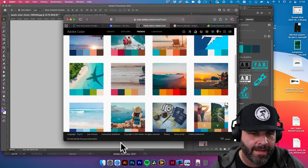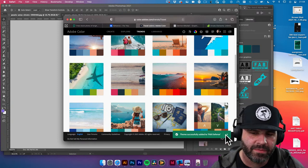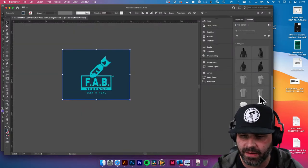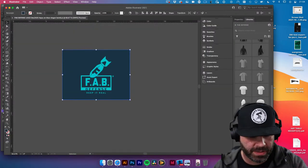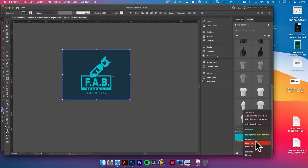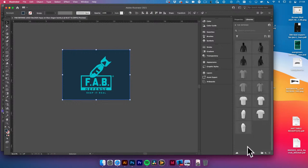Okay, so the next thing we're going to do is come back over here. And this time I'm going to click add to library. And it's been added, for whatever reason, to this Fab Defense, which is another client that I've been working with. So I've got to jump into their stuff now and fix it. So it threw those colors down here. And what I'm going to do is right click. Let's try that again. And I want to move it. So I'm going to come down here and click move to. And I'm going to click on the back arrow up here and I'm going to move it to my Derek Mitchell folder. And I'm going to click move. So it moved all of those.